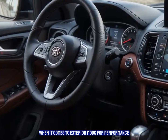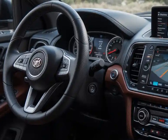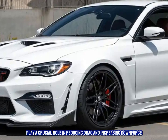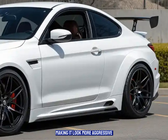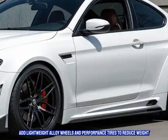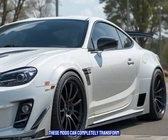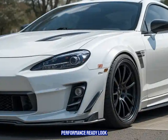Exterior mods. When it comes to exterior mods for performance, the key is not just about aesthetics, but also functionality. Aerodynamic upgrades, such as front splitters, side skirts, and rear spoilers, play a crucial role in reducing drag and increasing downforce. Lowering your car with coilover suspension kits not only improves its stance, making it look more aggressive, but it also enhances handling by lowering the center of gravity. Add lightweight alloy wheels and performance tires to reduce weight and improve traction, ensuring that your car sticks to the road when you need it most. These mods can completely transform the way your car handles at high speeds while giving it that sleek, performance-ready look.